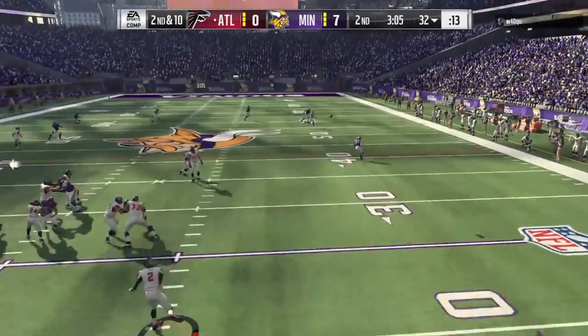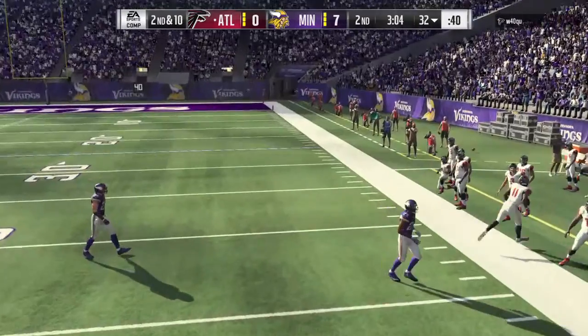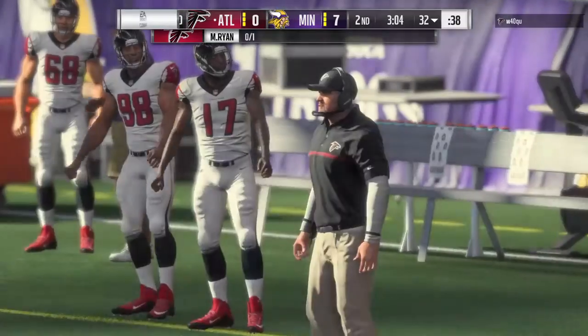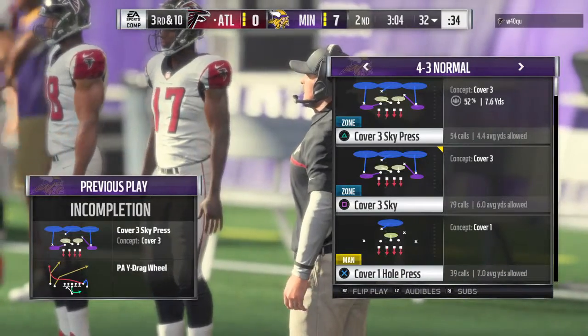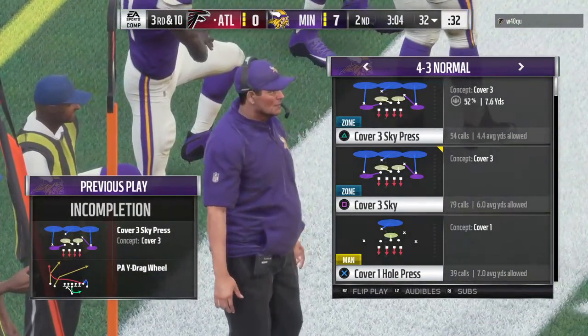Ryan. And that's going to be too high, out of bounds and incomplete. The Pro Bowl wideout Julio Jones is intended receiver. And that takes us from 2nd to 3rd down.